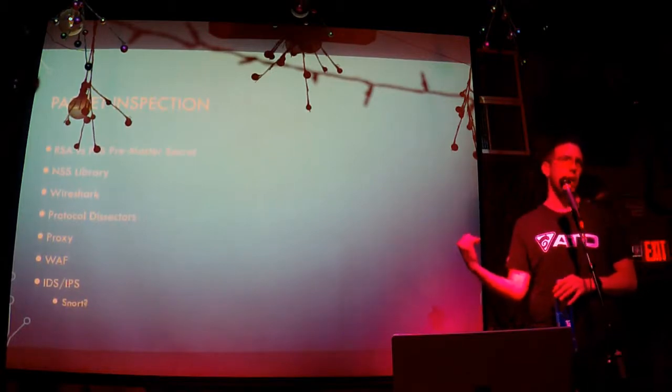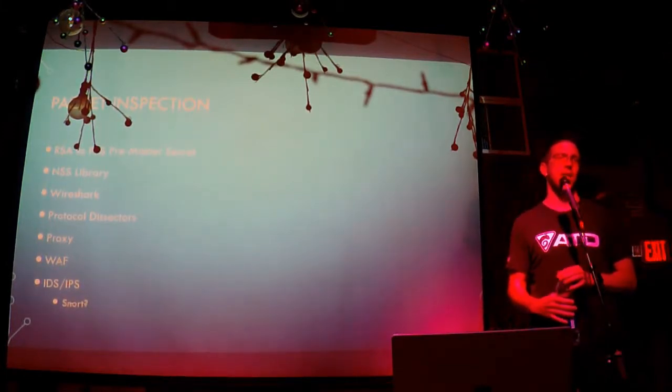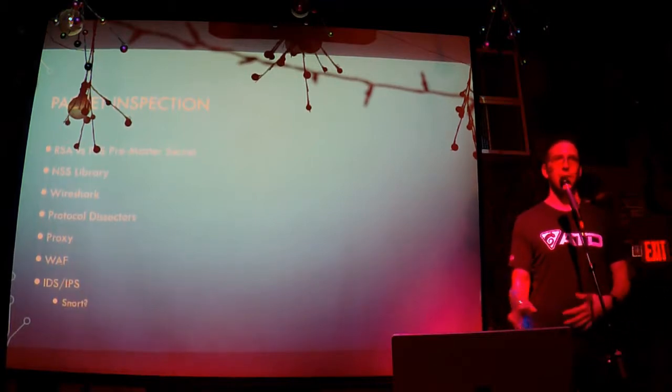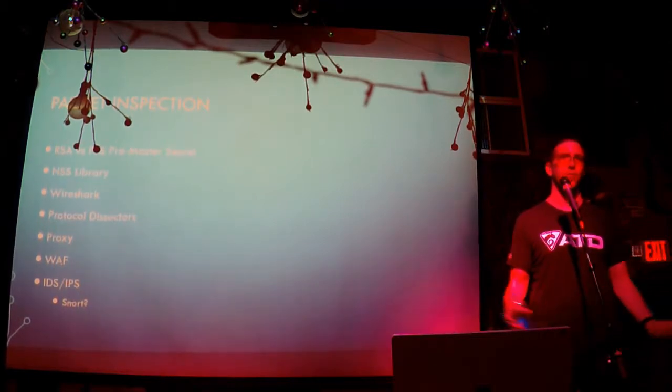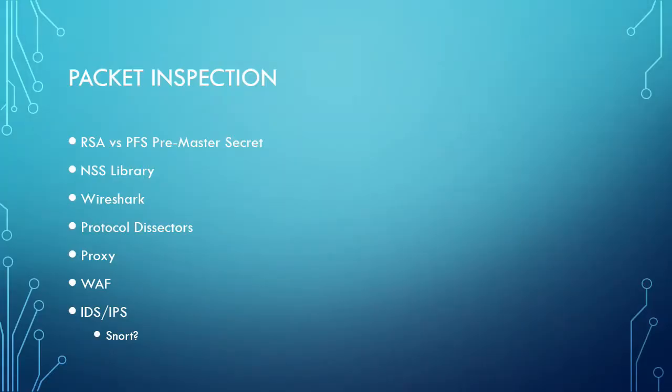Snort 3 actually has an HTTP2 protocol analyzer in it. I was trying to talk with one of the Snort guys to figure out how well it worked. My general understanding is that it just looks at clear text protocol and it doesn't do any TLS decryption to actually look at the stuff. My question to the Snort team was going to be, well, how do you actually do the TLS inspection if you don't have the session keys? I'm interested to see how people do that. So those are some of the challenges with packet inspection altogether.